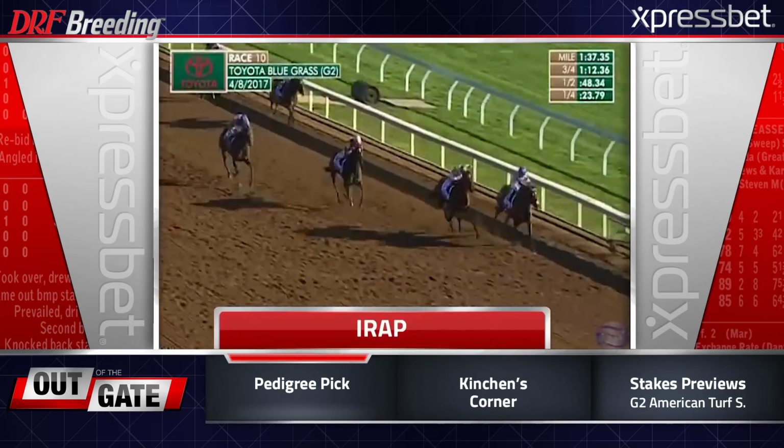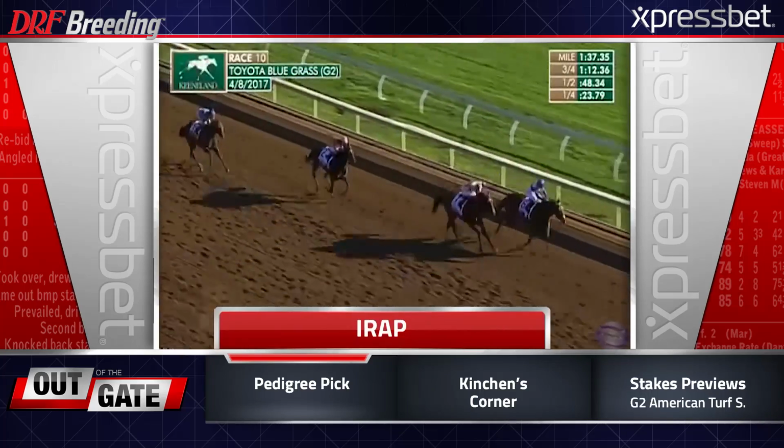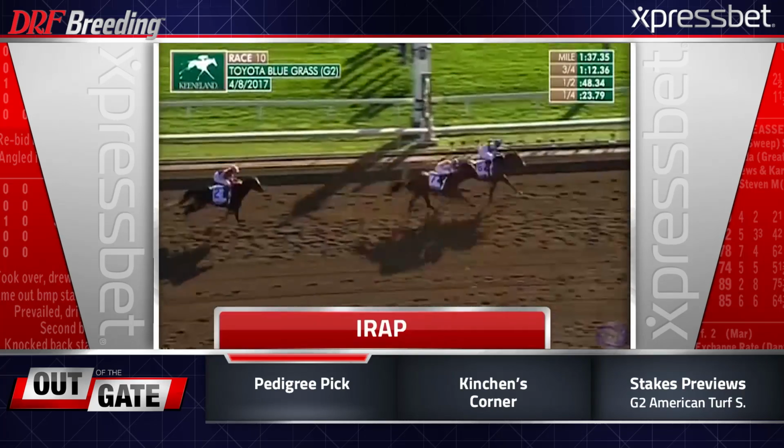But that being said, I do think IRAP is coming into his own at just the right time for his connections. He's a big, strapping colt. He's really looked focused training this week, which is an important thing his connections have been trying to address with him in his day-to-day training.